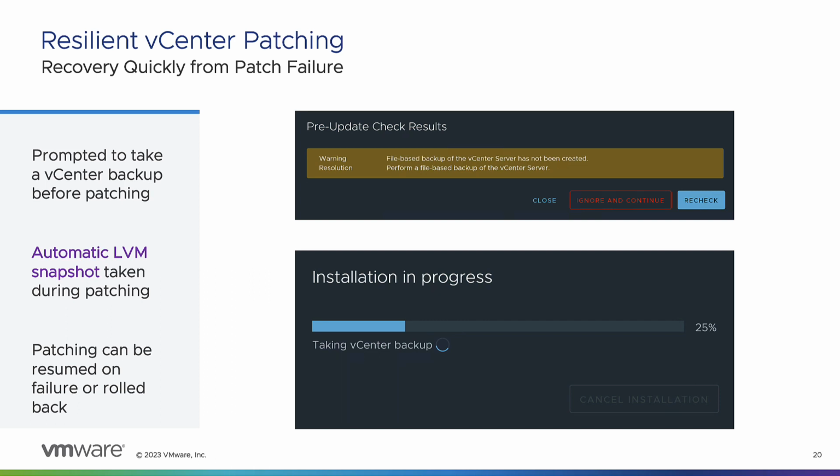You might have set the backup scheduler to, once a week, or maybe somebody disabled the scheduler and you think that you've been taking backups, but in fact your last backup was from 3 months ago. So this will give you a little bit more visibility and allow you to take that all-important backup before you do a patching event.